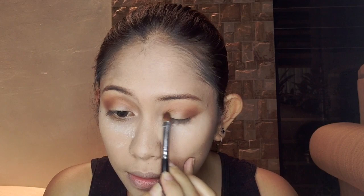Hindi ko siya binasa pa. I just want to know if okay ba siya pag dry. Pero parang I want to wet the brush para mas intense pa. Okay naman yung dry. Pero I'm not contented, so basahin. Basahin ang brush.